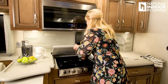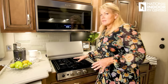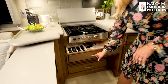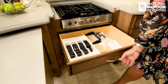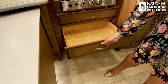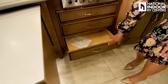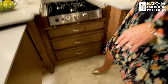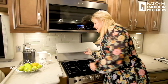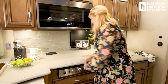Then we have our gas cooktop stove. I know a lot of people that love to work with an open flame. Here you have it. And check out the nice drawers. Again, soft close. And I love this cover. So it just folds up when you're using it. If you want that space for prep and you're not using your oven, it just folds right back down.